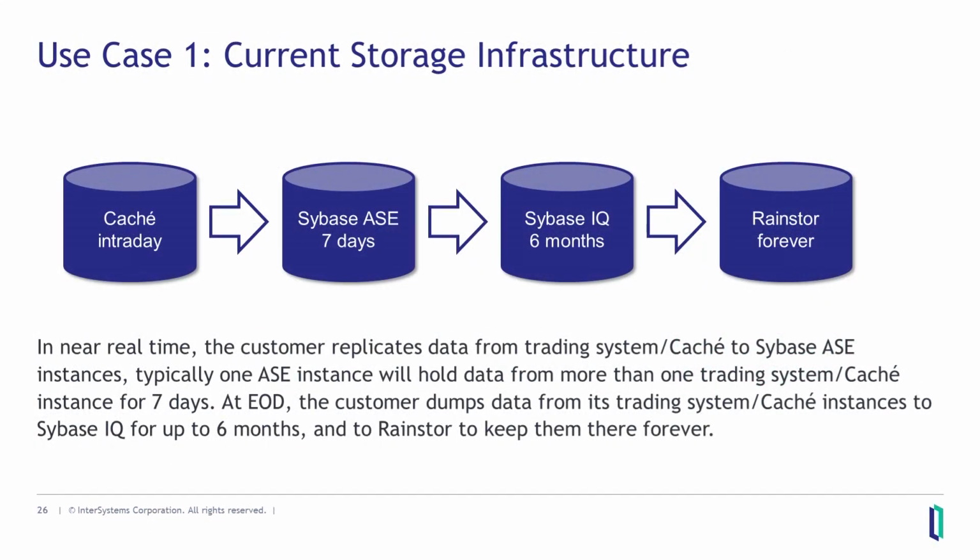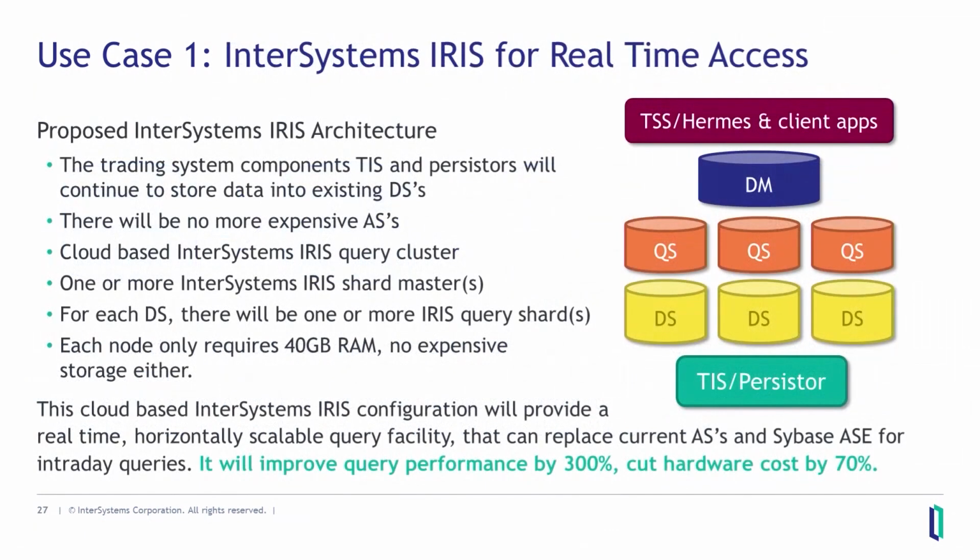And besides Caché as their intraday store, they also have Sybase ASE, Sybase IQ, and also RainStor for all different sizes and different latency of data. And they gave us the challenge, saying, hey, can you help us consolidate the whole data management platform, reduce the cost, and increase efficiency? So that's basically the challenge they gave to us.